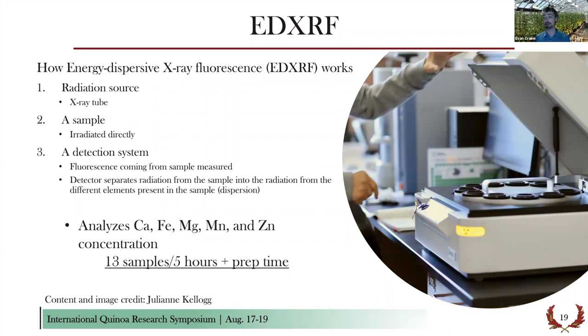Lastly, I want to talk briefly about a new stage in the phenotyping pipeline that we're developing, which is this energy dispersive X-ray fluorescence machine. There's a description here from my lab mate Julian Kellogg on how it works. Essentially, what it can do is measure both the content and composition of minerals in seed samples. So we're really excited to apply this and start to look at how these various traits are all related so we can better understand the nutritional composition of different quinoa samples based on their genetic variation, environmental variation, and year-to-year differences.